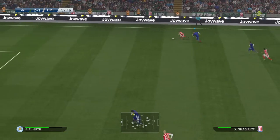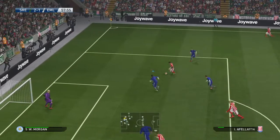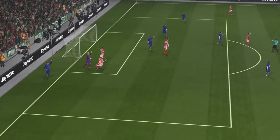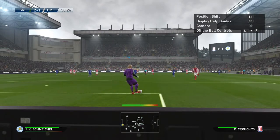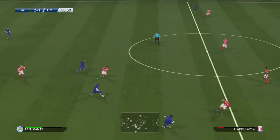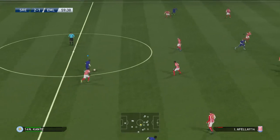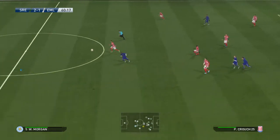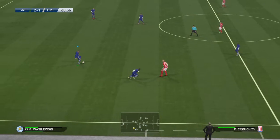Forward it goes. Shaqiri passes it through. Afellay had too much on it. Okazaki. Good interception. Vasilevsky.